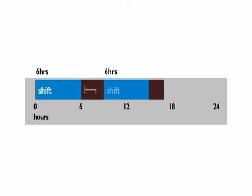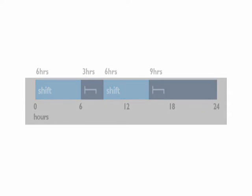You can split a daily rest into 2 periods. The first period must be at least 3 hours long, the second at least 9 hours long, a rest of 12 hours in total, which again must be completed within 24 hours of starting your shift.